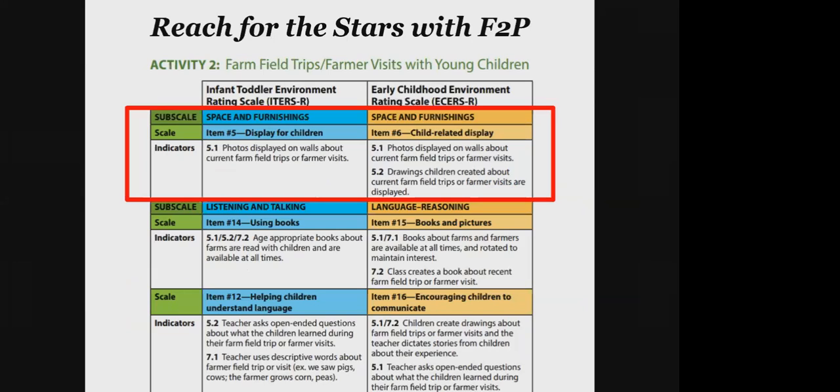So for example, under space and furnishings, display for children, to get the indicator 5.1 is that photos are displayed on the walls. What I want to say is that we've just slightly modified these in this chart. We've taken what's already in the ITERS and ECERS, and we've just put a farm to school spin on them. So this is showing you how to meet that indicator while doing farm to school activities.